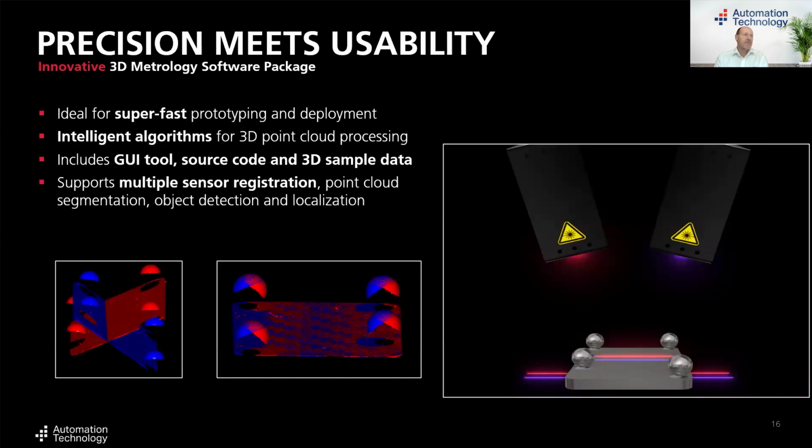But this is a really important point, and everybody who is doing software programming knows what I am talking about. If you talk about calibration, or about getting the coordinate system of the vision sensor to the robot, it could be really, really complicated.